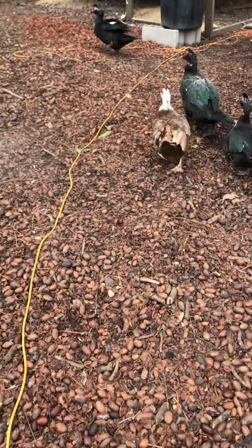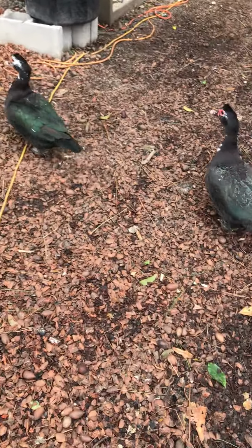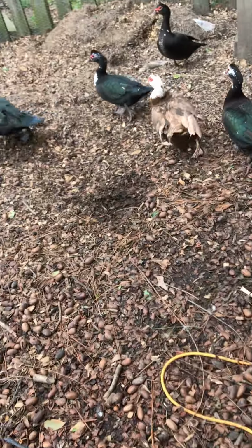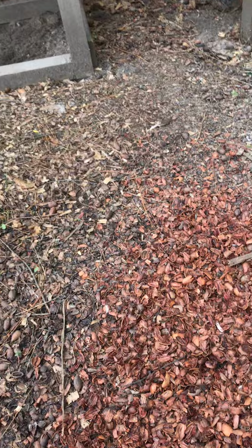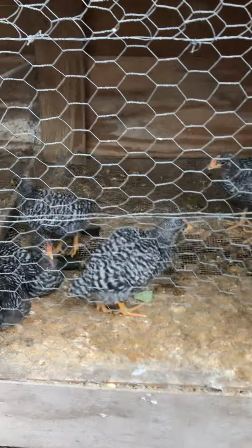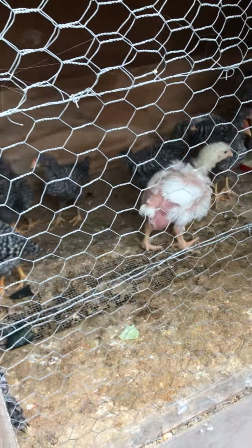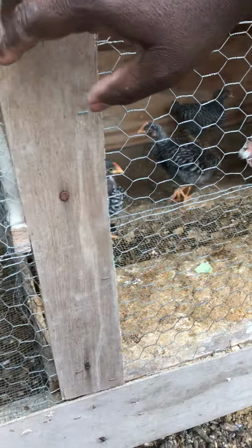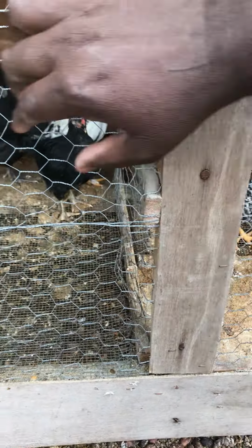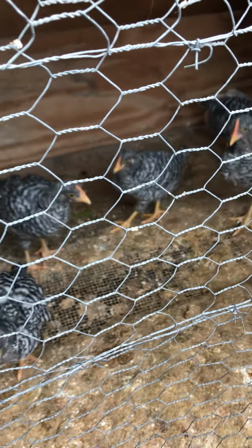Those ducks you may see down there are the Muscovy ducks. A lot of those ducks are probably about a year and a half old. A lot of them were hatched out here on the homestead. First thing we're going to start off with is the new flock that's going to replace the old flock of chickens. Again, with chickens, after the first year, they don't lay as well. Well, they lay good. They just don't lay as good as they did their first year. So you guys want to take a peek in there?